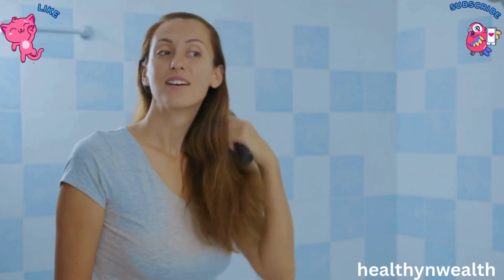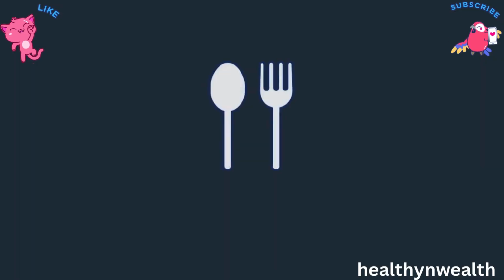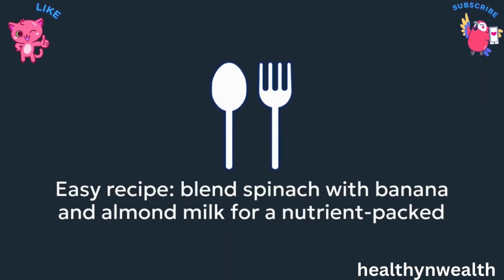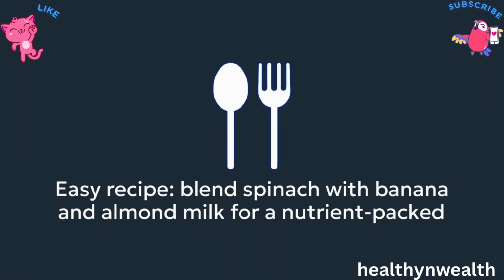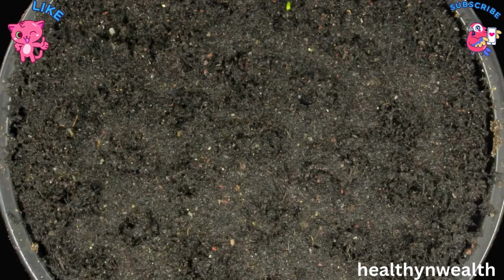Nourishes the scalp and promotes shine. Boosts overall hair volume. Easy recipe: blend spinach with banana and almond milk for a nutrient-packed green smoothie. Superfood Number 3, the collagen boost of salmon.